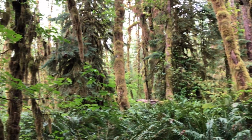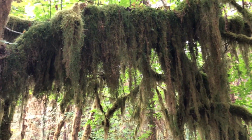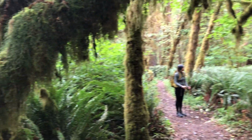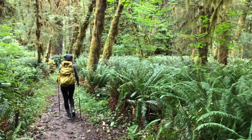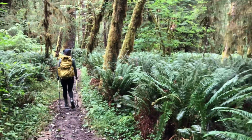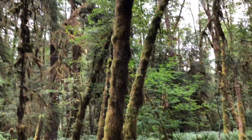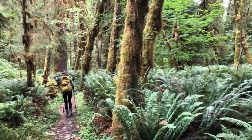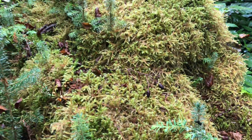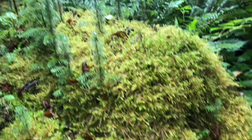Look at this overhang. So cool. Now we're going on to the Iris Spring wetland trail. All these ferns. Yep, this is very much a rainforest. This nurse log here, it's got this moss on it that's really thick. And all these little baby trees growing out of it.